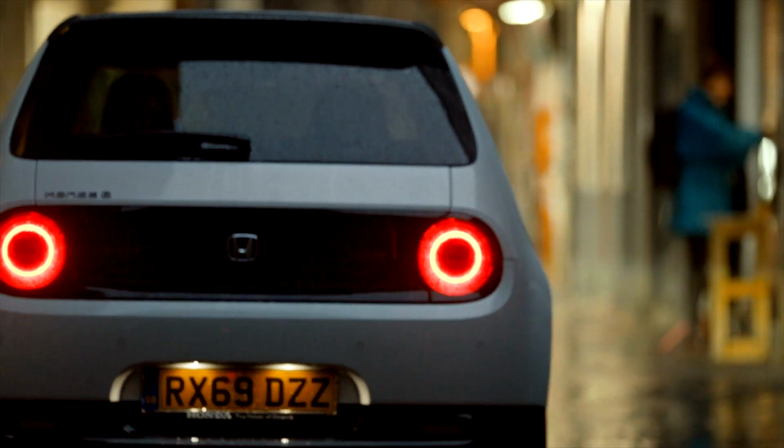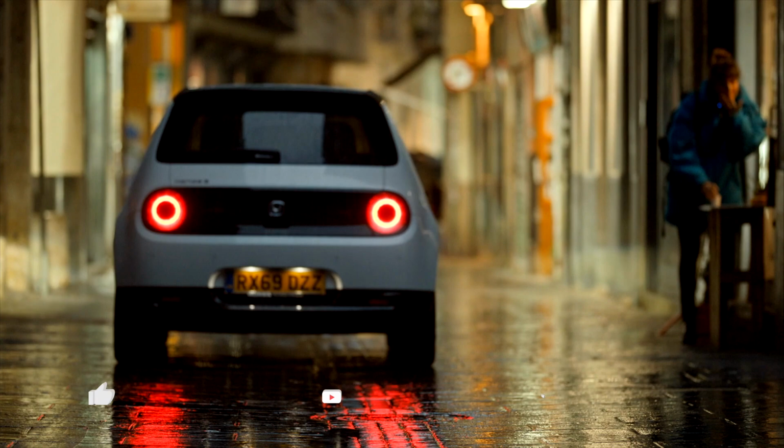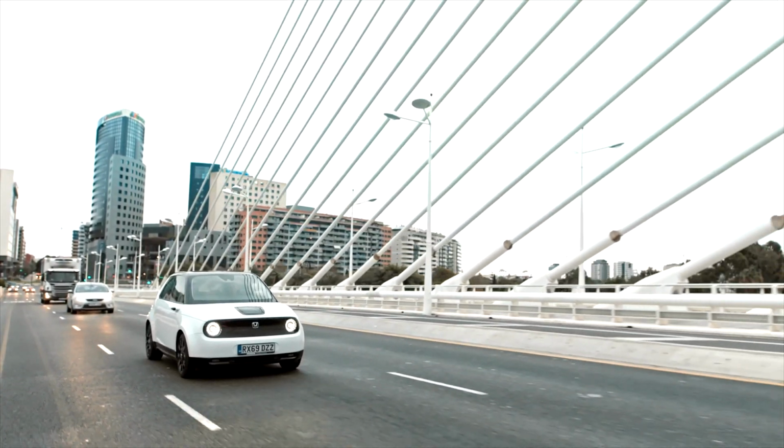But that's not what this car is about. It's about having fun, parking easily, running about town, or a fun drive through the countryside on the weekend. And in the chase for bigger batteries and greater range, sometimes we lose sight of what we actually need and want in nearly every situation.